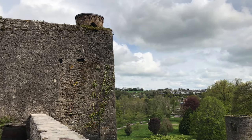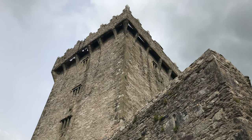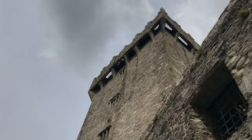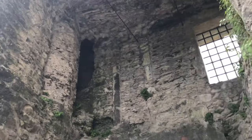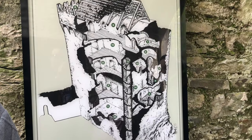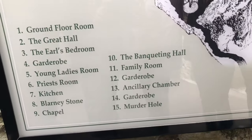The walls at the house are 18 feet thick to withstand any attempt to break through. The slit windows on the upper portions would stop arrows or stones penetrating inside. The battlements at the top allowed the defenders to pour boiling water, tar, and stones down on the heads of the enemy at ground level.